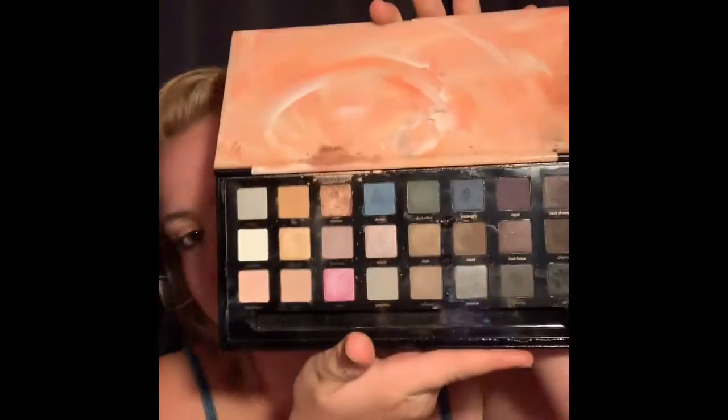But yeah, I see why I liked this palette. You can definitely do some stuff with it. That blue was really fun to work with. I really kind of want to at some point mess around with this shade Rosy right here and see what I can do with it. So that might come up soon.